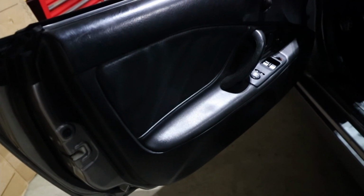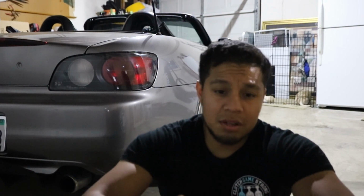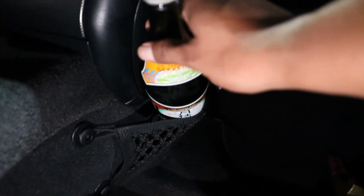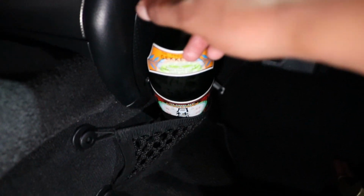I think the AP2 has a little pocket on the doors. The AP1 doesn't, and the cup holder is really small and it's only one. You can barely fit anything. And the S2000s have a little net on the passenger side, but you can barely put anything. You can squeeze maybe a drink, but you gotta be watching it so it doesn't spill. Now let's jump into the second one.